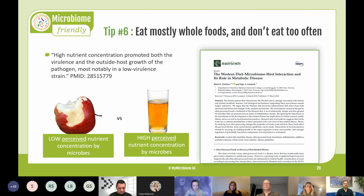So tip number 6, eat mostly whole foods and don't eat too often, which is kind of contrary to what we have been told during the last decades. You should eat often, but I don't think so. And this has to do with nutrient accessibility, nutrient density. And now we're back to the apples and the apple juice that I mentioned earlier on. And what one has seen is that if you subject microbes, bacteria, to lots of nutrients, pure sugar, they will start to misbehave. They will start to be more virulent. They will start to be more aggressive, one could say.